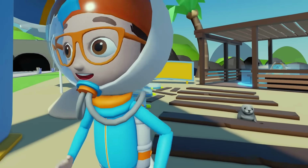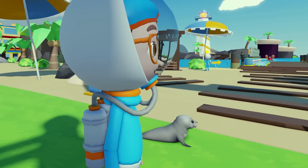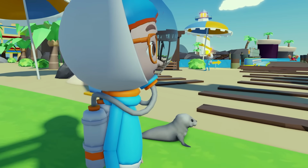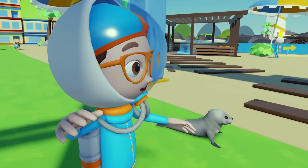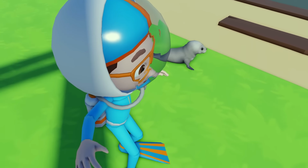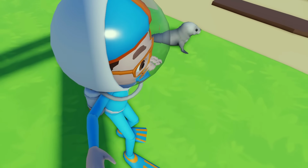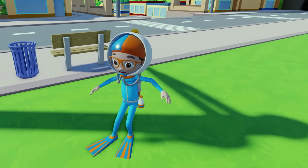Oh, we got a baby seal friend. He's so cute and so little. Hey, baby seal friend, do you want to come for a swim? You do? Awesome! That makes me want to dance. Oh, yeah. Do the baby seal dance. Oh, yeah.